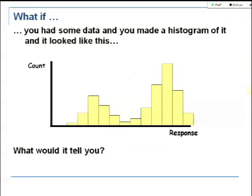Oh, we have one more histogram here, the what if. So you have a response, you've measured for a study, it's quantitative, so you make a histogram. You look at it graphically first, and this is the picture that you get. So this is not unimodal, it's called what? Bimodal. More than one mode or peak, a bimodal distribution.